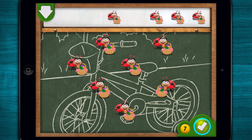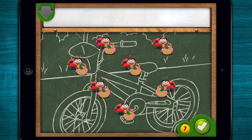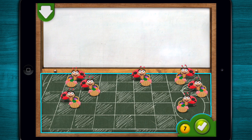If you think you have the right number, tap. Woohoo! You did it! There were three ladybugs on the bicycle. You added four. Now there are one, two, three, four, five, six, seven ladybugs on the bicycle all together. You did it! You got the ladybugs to the picnic.